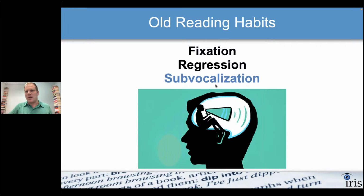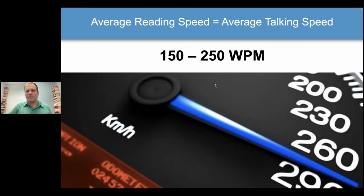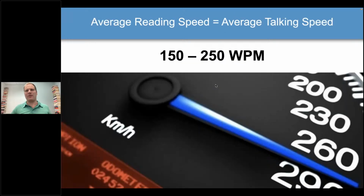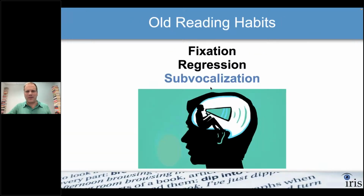And here's the thing, the first thing we want to do, and this next slide right here, think about this. If you are saying all the words in your head, what does that basically mean? If you're saying every word in your head, it basically means you are going to read as fast as you talk. And what is the average talking speed? This is the average talking speed. It's the same number we saw before. Why is it the same? Why does the average person read as fast as they talk? It's because they say the words in their head.